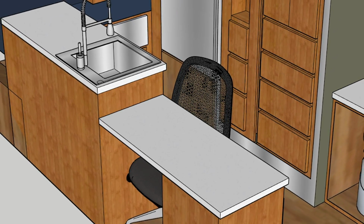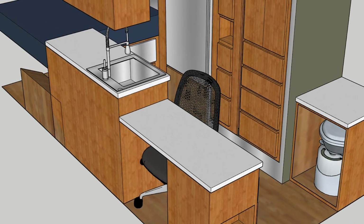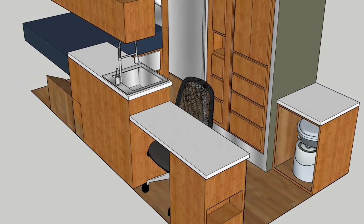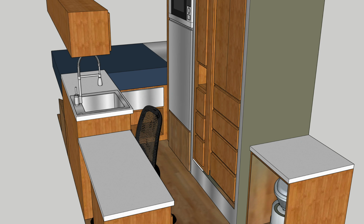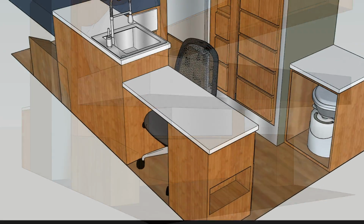This owner has been a full-time RVer for 5 years. He's living in a small Class C, and he's decided to downsize. And we want to bring a few of the amenities down to this van size. We've learned, after all the discussions we've had, that the most important objective is a nice big desk.